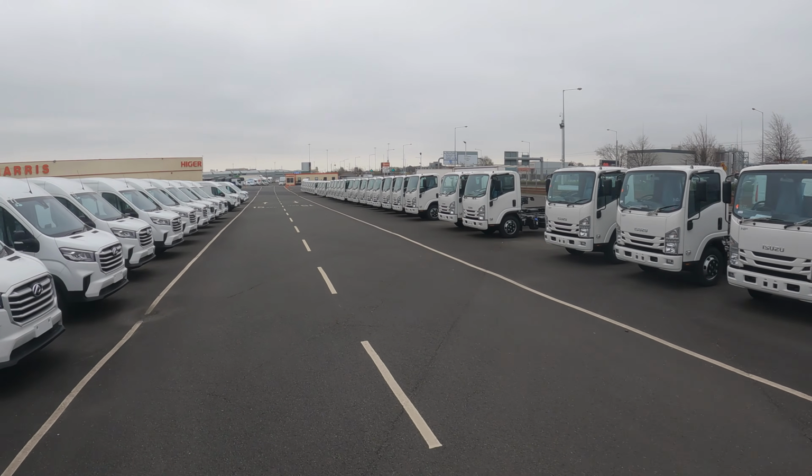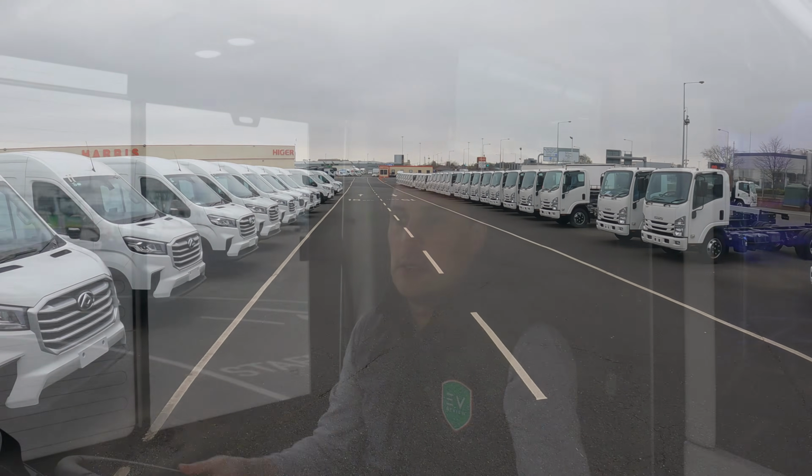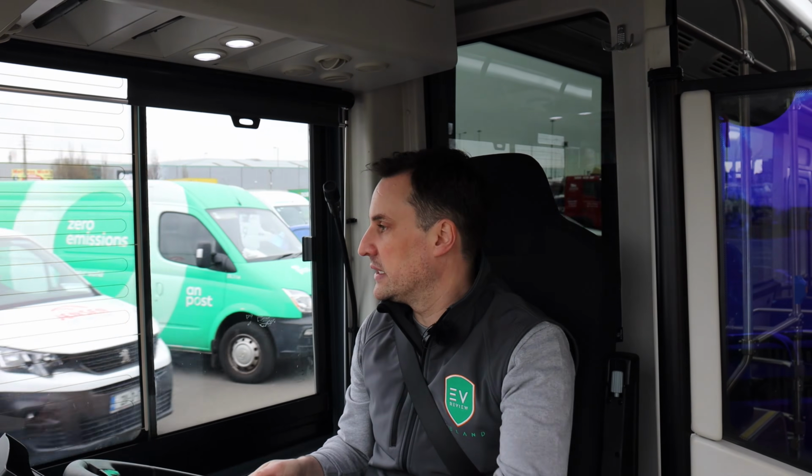So when you start off in the Higer AZURE, you will hear the noise very similar to the Lewis sound, and that's just that white noise to make people aware that it is coming, number one, and also that it's moving. Something is moving beside. My 12-meter driving skills are being put to the test here.